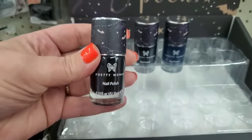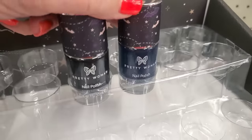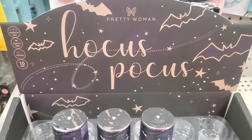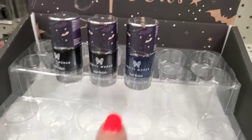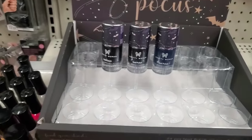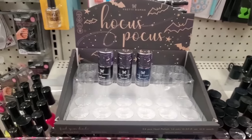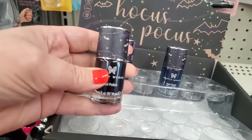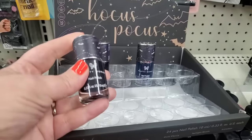It doesn't say, but the bottle is so cute, and I love the blue. Do you guys see how nice the packaging on this is? They're by the brand Pretty Woman. The line is called Hocus Pocus. There's only the blue and the black, and the actual bottle does not say which color is which, but I am definitely on the hunt for a full display. How cool is that? These look really nice, and I know that these actually are from Five Below, so these are not a Greenbrier product.